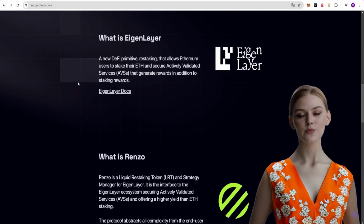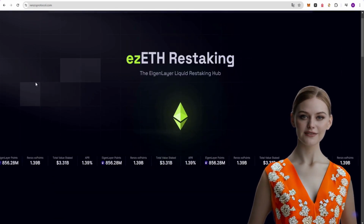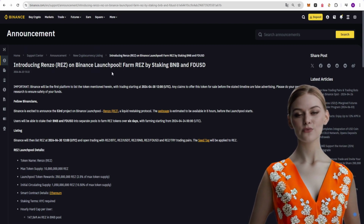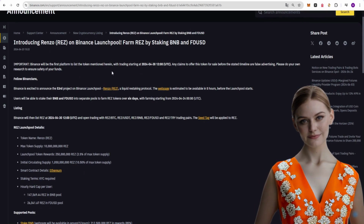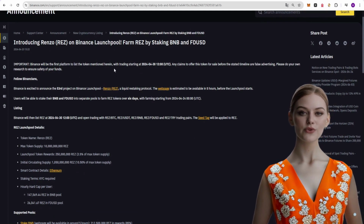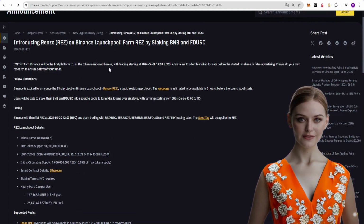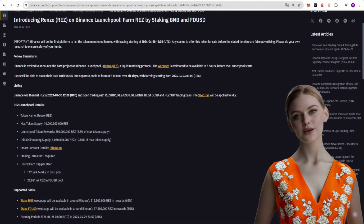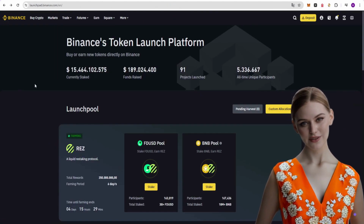Renzo, a long-awaited and significant project, is now on Binance Launchpool. As you know, Binance Launchpool is a cost-free earning pool. By locking up your idle assets for a few days, you can participate in projects on Launchpool and earn rewards. Staking for this project has begun on Launchpool, and it will be listed on Binance on April 30th.